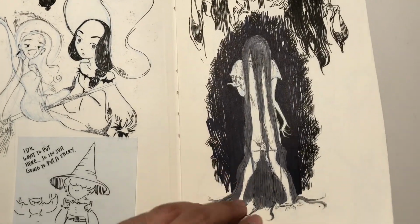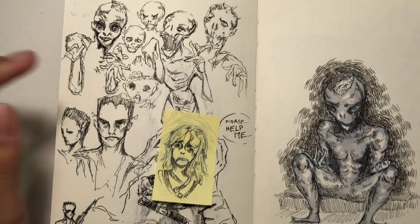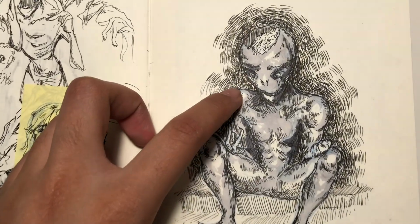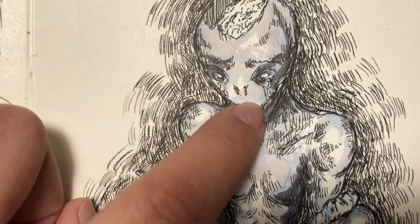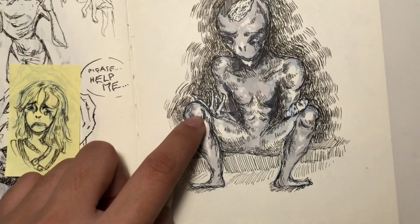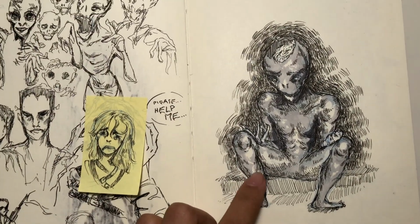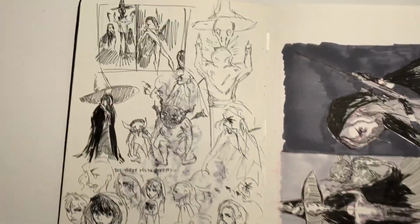And next page was Mindless, and here I wanted to go for a zombie kind of thing since zombies were kind of mindless. If you zoom in really close, you can see that the zombie has tears, and that's because he's very regretful and mournful for his past life that he lost because he is now a zombie. So that's a little backstory.